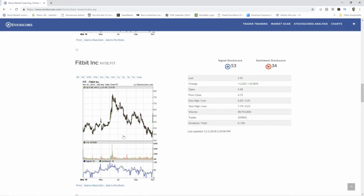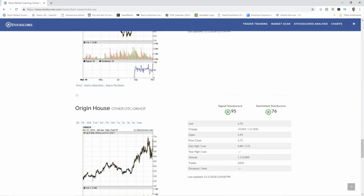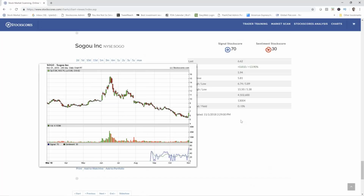And if I like what I see, Fitbit's not bad, but not really worth the risk. I'd give it a 6 out of 10. But it has the pattern that I want to see for that particular strategy. So when I say 15 minutes a day, it's because of this tool that you don't have to spend a lot of time. Here's one that looks pretty good, SOGO. I'd give this a 7 out of 10. Breaking a downward trend line, abnormal price and volume activity today. Looks like a stock that's on the start of a recovery.